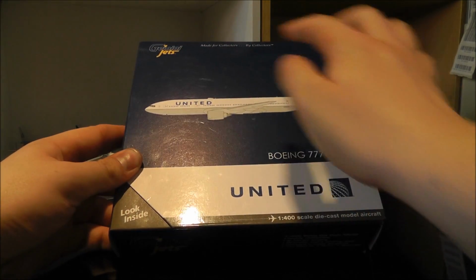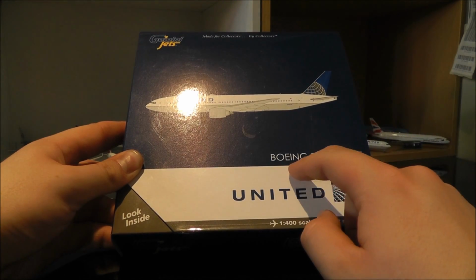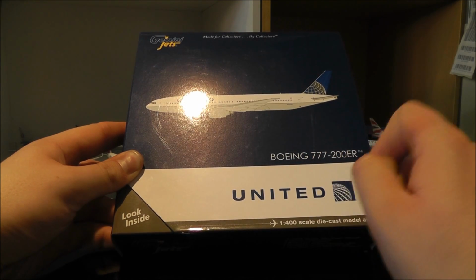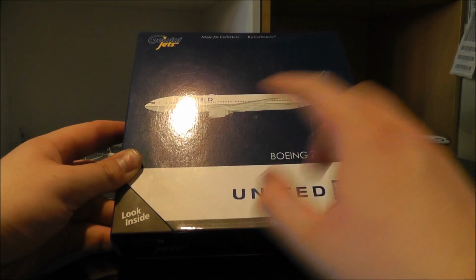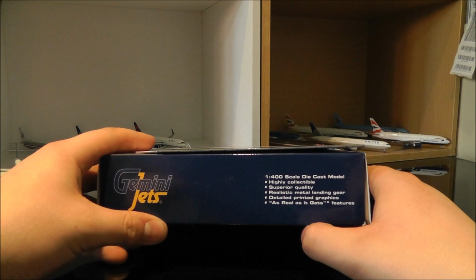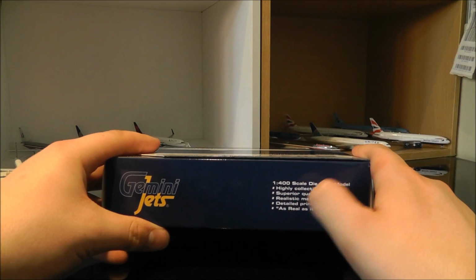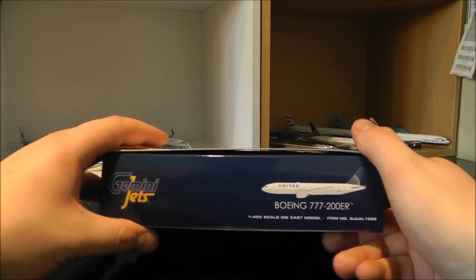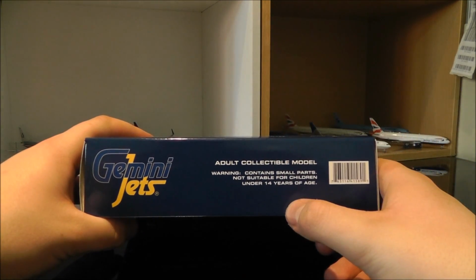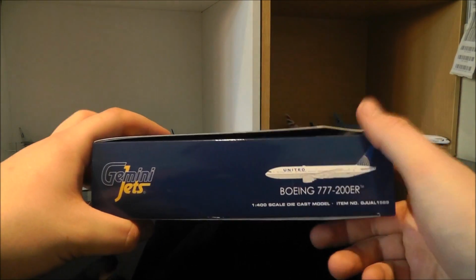So we can see Gemini Jets, the model United 777-200ER, the airline, and the model of the plane, Boeing 777-200ER, United Airlines. Go down to the bottom, just basically promotion about Gemini Jets, that they manufacture 1:400 scale die-cast models, highly collectible, and so on. Again, another printing saying it's an adult collectible model, not for kids, that sort of stuff, and the same as the other side.